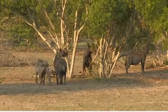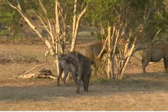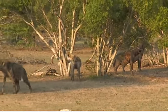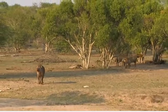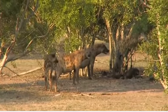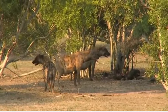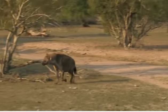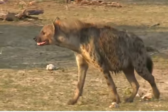Guys, welcome back this side. It's all happening now. Just listen to that. Oh, that's beautiful. I'm going to tell you what's happened here just now because it's very interesting. We have 3, 4, 5, 6, 7, 8 hyena that we could sort of see coming in. Spotted hyena. And they're busy feeding on a small carcass. We'll show you what it is just now.